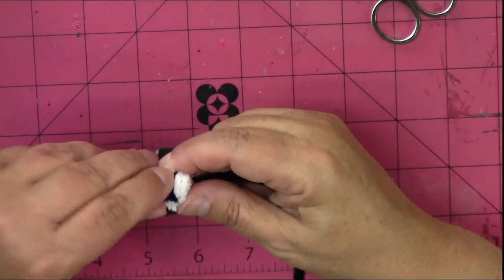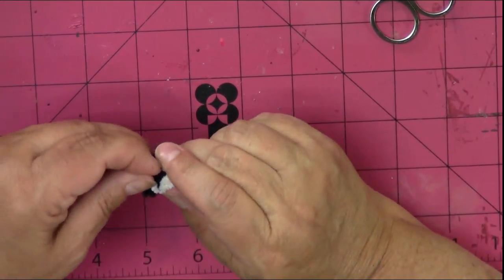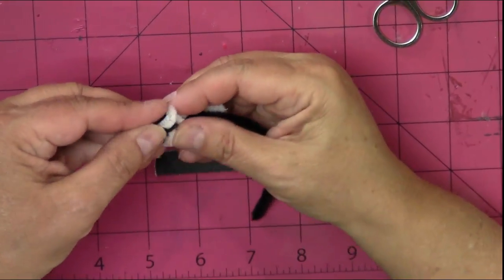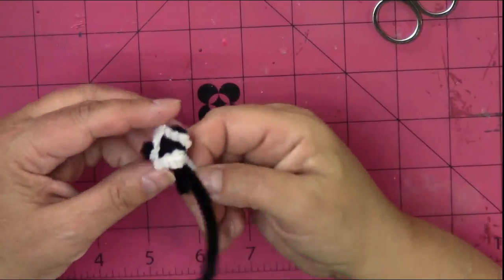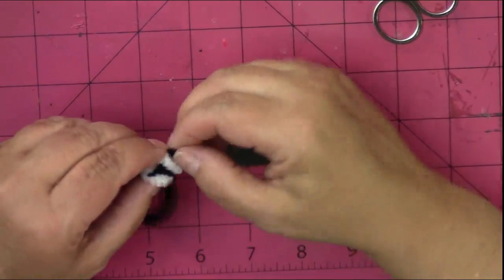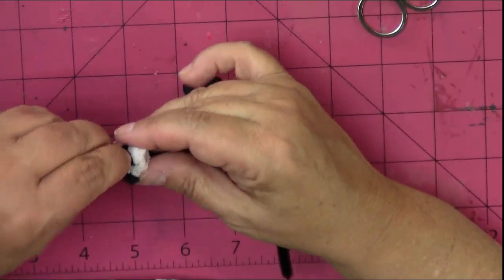So now I kind of have that face. I could add more white here if I want, or I can just pull. So you decide how much black you want on this guy. I'm actually thinking it needs a little bit more white here. I can come later as well and decide that, okay? But you have the face.